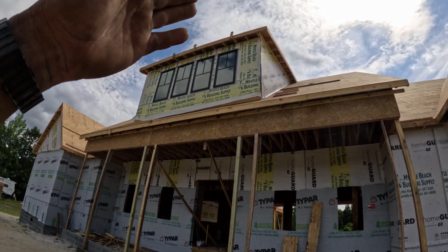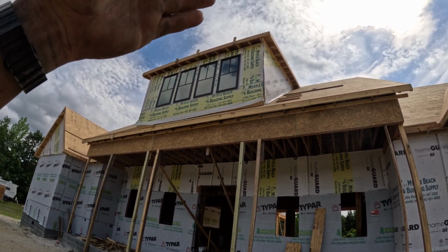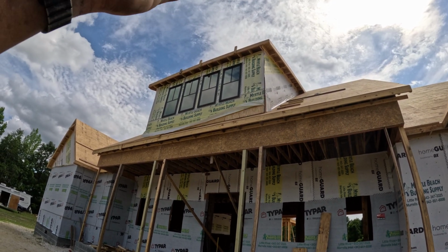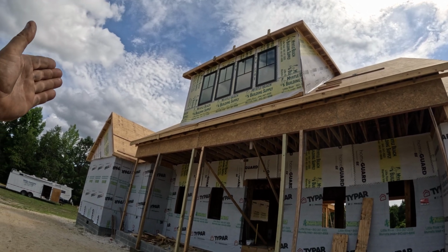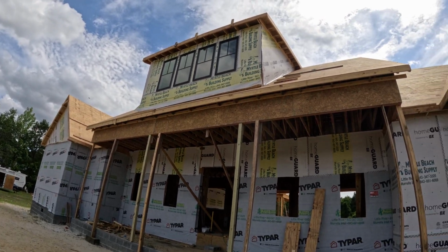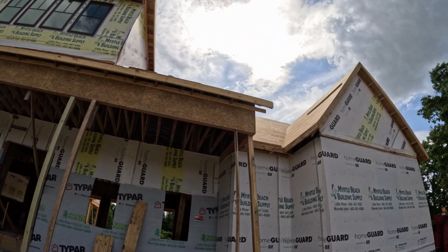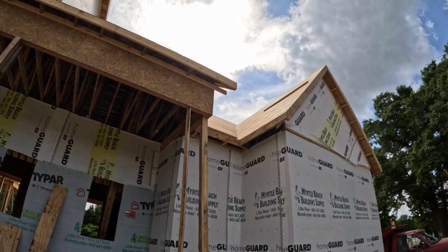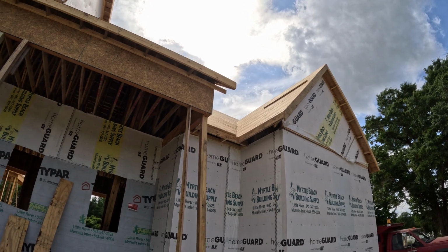Well, you can't see it because I asked them to put the house wrap on before they put the soffit on, so that it holds it in place. Now, they didn't put the house wrap on the other side, so I've got to do it or pay the roofers to do it. And this was a rushed valley. If you look up at that valley, I don't know if you can see it, but it looks like spaghetti western.